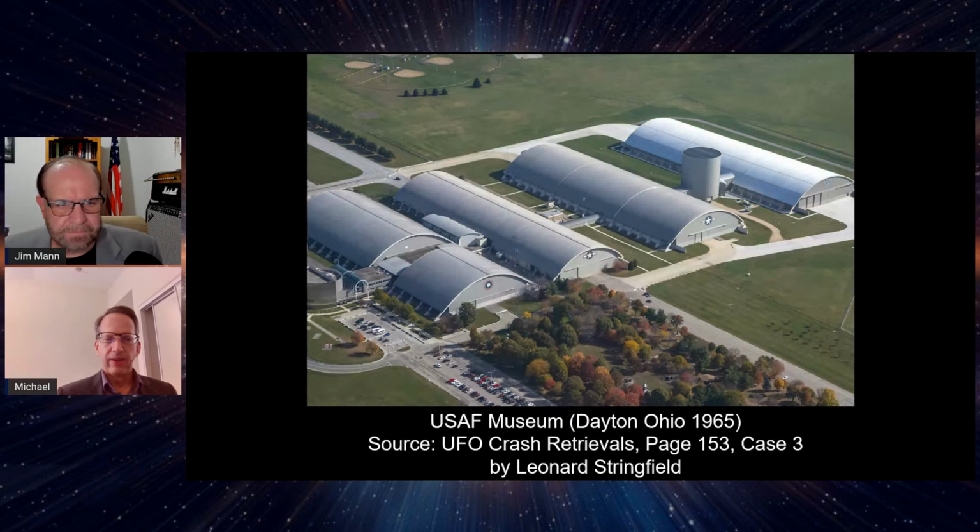Next one. This is a crazy case. This is almost pushing the level of credibility here, but I thought it's important to include it because it's within the Stringfield collection. So this is U.S. Air Force Museum, Dayton, Ohio, 1965, and this is page 153, case 3.